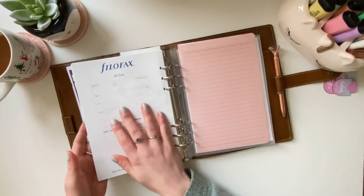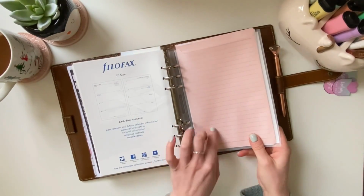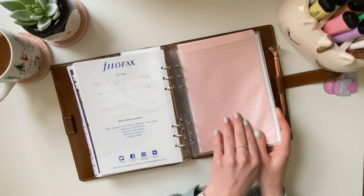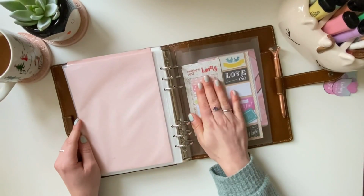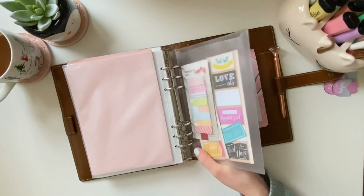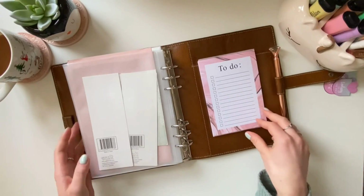And then at the back, I just have some spare note paper I've got here. I have hole punched most of it. I just got these out of some old notebooks and trimmed them to size. So I've got some spare here. These were some stickers I had lying around, but I don't really like these anymore. So I'll probably replace these with something else. And just a to-do pad here.